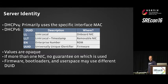Here's the really tricky part, server identity. In IPv4, the most common way for a server to be identified is by a MAC address, or its hardware address. In v6, the specification changed because one of the downsides to using the MAC address is that people change network cards, and the server identity changes. So if you don't have a good track inventory about what you have, the MAC address changing means it looks like a brand new device.